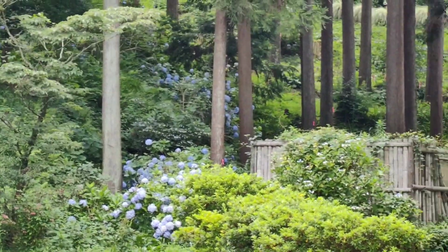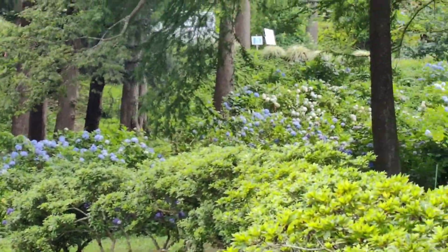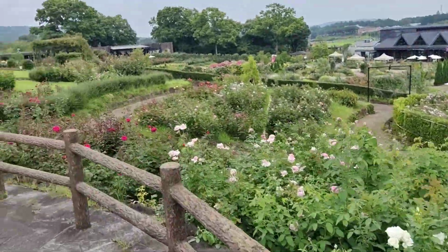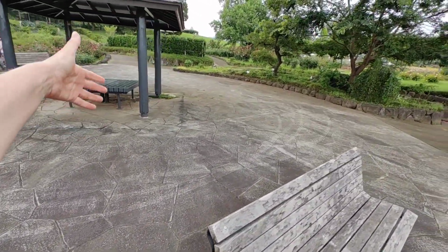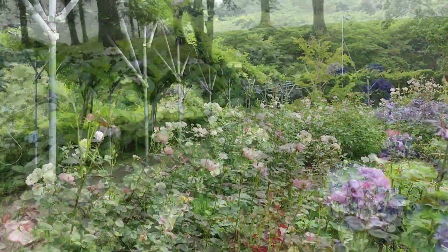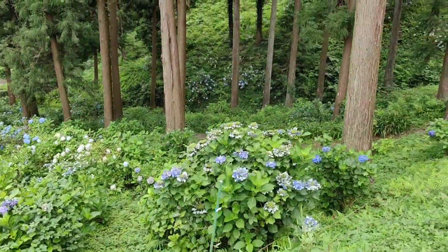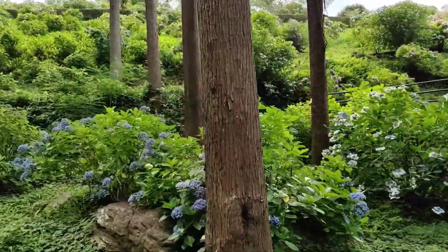Like this, full of hydrangeas in the forest setting. And then these are fragrant roses. So they assembled here the part of the garden full of fragrant roses. And then there's again such place to sit and place to sleep on. Beautiful hydrangeas in the forest. And it's so pretty when they are in the forest because it looks so wild.